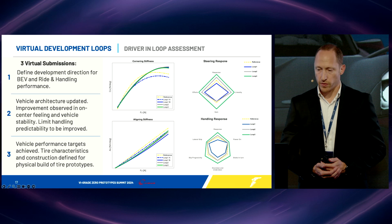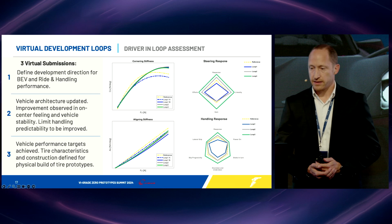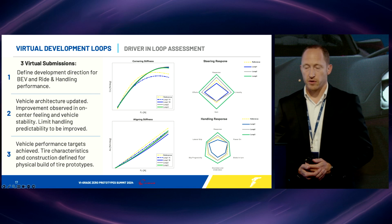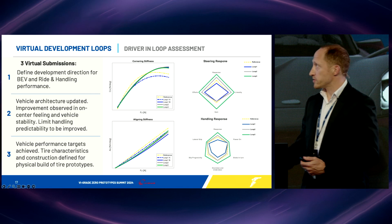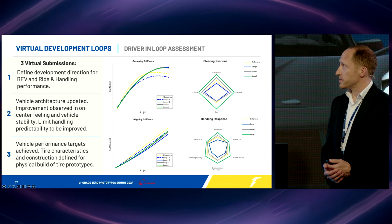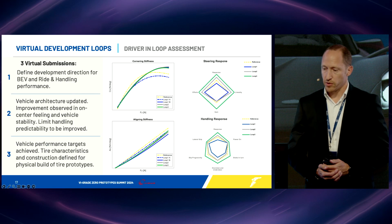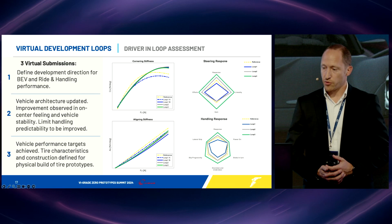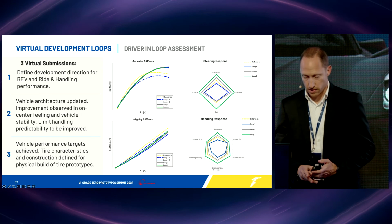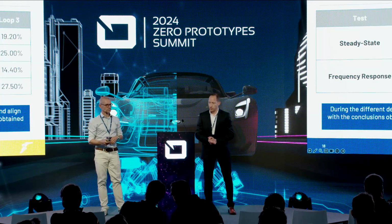And finally, in the third loop we could meet all the performance targets, which you can also see in the middle, let's say the change of tire characteristics of the different development loops and the corresponding subjective ratings evaluated by the test drivers on the driving simulator. So both for steering performance as well as for handling response, we could see a clear improvement throughout the different development loops. So now Guido will also explain a bit about the offline activities that were performed with the vehicle model.